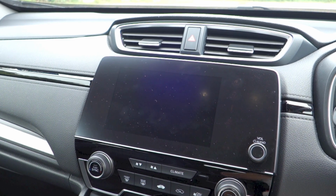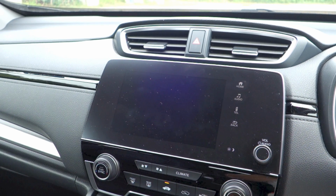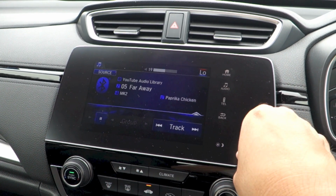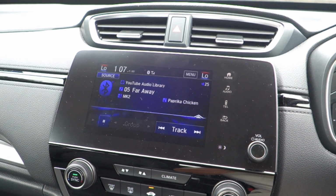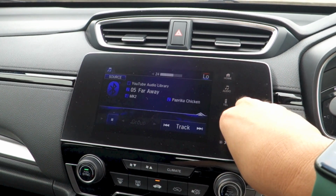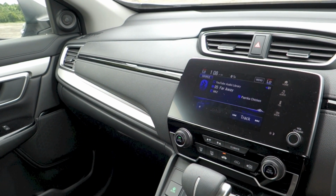The CRV in Malaysia comes as standard with the advanced display audio touchscreen head unit. The system features a 7-inch infotainment display, various media connectivity options, and 8 speakers. The stock sound system that this CRV uses is actually quite good.